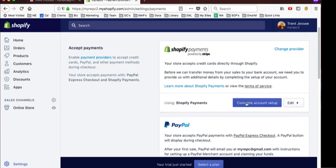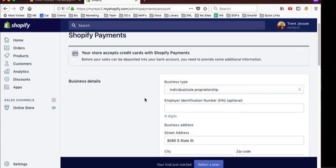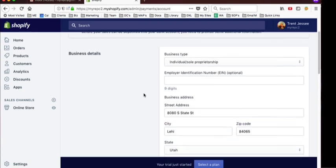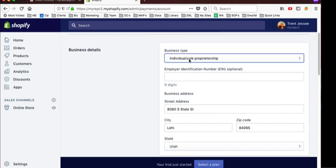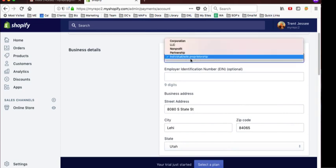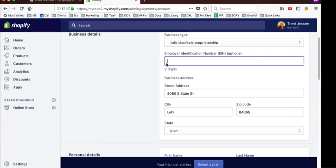So if you want to use them, then you can come along here and complete your account setup. To do that, you'll need to have a few things ready. I'll point those out as you move forward here. When you fill this out, choose the relevant type of entity that you have, the business type. So if you have an LLC, whichever it is, mark as needed, and then your EIN.